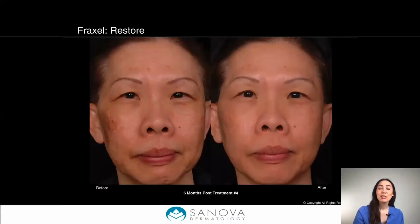Okay, so let's look at some examples with the Fraxel. This is with the Restore one. And as you can see here, there's a dramatic improvement with the hyperpigmentation and unevenness before and after.